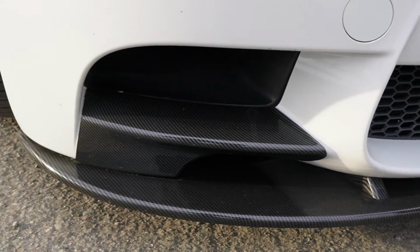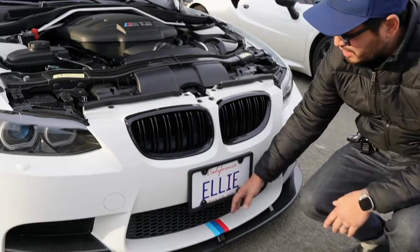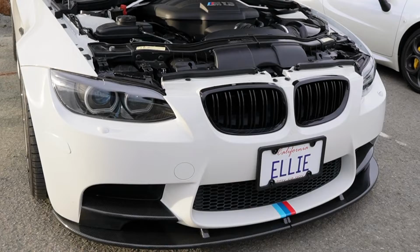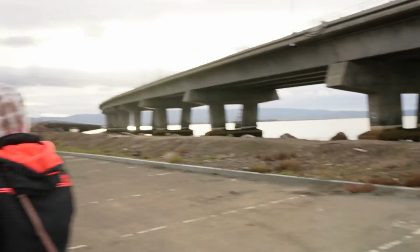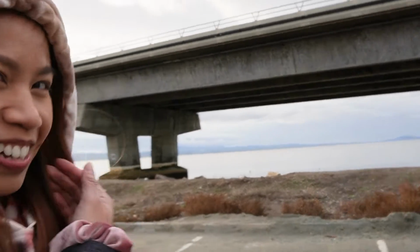eBay front lip, and then I've got a front camera here to protect it. Oh, that's right, you did the camera. Right under the license plate. Dude, that's a clean look. That was inspired by Marino's Lamborghini. Oh yeah, he has a front camera too. He has a camera on there in the front, so we did the same thing to protect our cheap front lip, because I don't want to spend more money on it again. No, plus, dude, it's cringe. It's cringe hearing it scrape on things too. Oh my god, you're so funny.